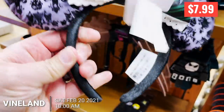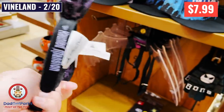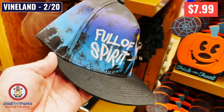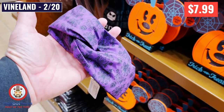First ones in, almost all the time. Guess what? Haunted Mansion ears were back. They had a limited amount, but they did have some. They also had this cool Full of Spirit Zero hat. It's kind of a nice Halloween hat. I guess you could wear this at any time, but it's more Halloween-y.